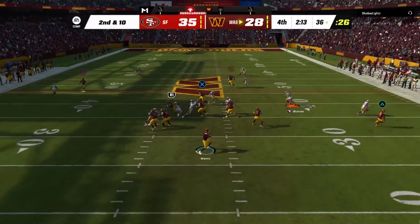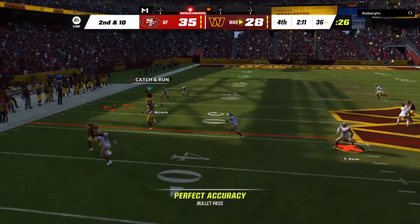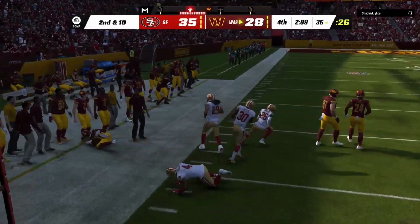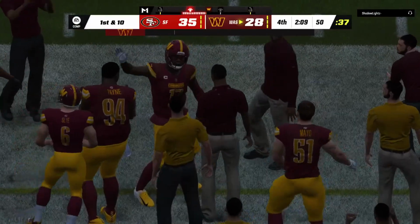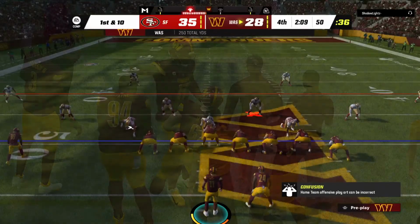On play action, Wentz. He completes this one to Terry McLaurin. And he's going to be out of bounds right at midfield. Wentz finding McLaurin there for the Commanders first.